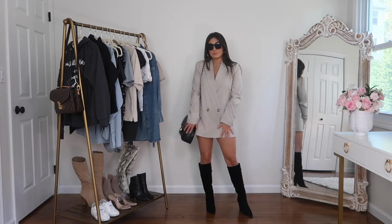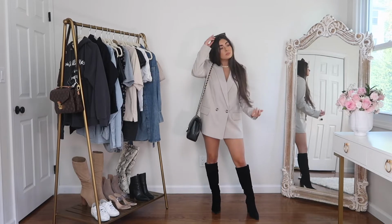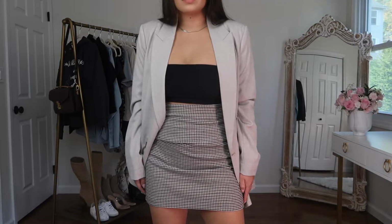Wearing a blazer as a dress is totally out of my comfort zone. I don't even own a blazer, let alone wearing it as a dress. But I think if you get it big enough, you could definitely get away with it. This is actually a size small, and it does fit me pretty well. So as you can see, this is a little bit oversized. You don't have to style it like I have it here, being worn as a dress. You could also pair it with a skirt, which I would definitely do.